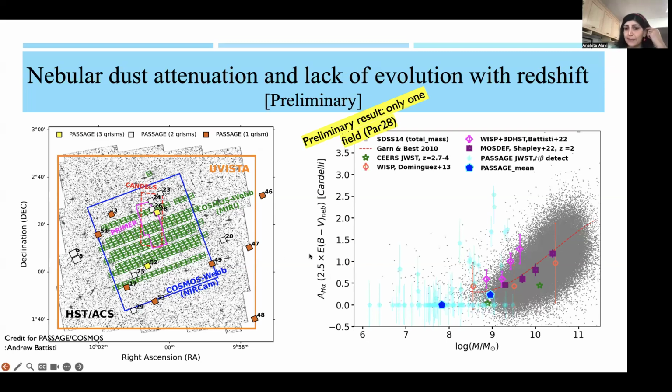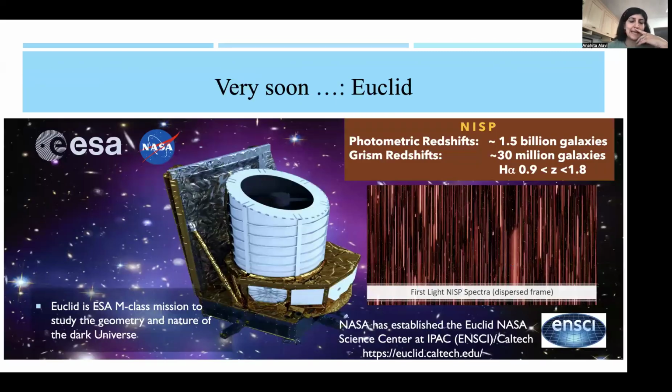And here is the preliminary result, again the dust attenuation versus stellar mass plot that we showed before, now adding the JWST data, the blue symbols. It's basically the same result: this relation seems not to be evolving with redshift, and galaxies with lower stellar masses, below 10^9.2, seem to have similar dust attenuation, which is very low, basically 0 as we get to lower masses, as in SDSS galaxies.